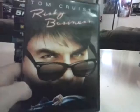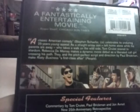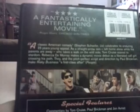Next, it's Tom Cruise's movie that made him a star. He had the lead role in Risky Business. Really good movie. Don't really want to tell you what it's all about. But as you can see, he soared to stardom, it says, with a liberated call girl crossing his path. Perfect script and direction by Paul Brickman. Risky Business is a first-class affair. Got this for $5. It has commentary by Tom Cruise, Paul Brickman, and John Avnet. It's the 25th anniversary retrospective, original screen test, and more. Entertainingly entertaining movie, Chicago Sun-Times. Tom Cruise in Risky Business, glad to grab that. And remember, all these, till I say so, are Warner Brothers.